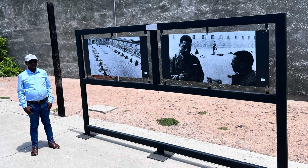The guides generally are ex-prisoners. Peter was the one we had, and he was a very lovely man, obviously greatly affected by what had been there. He was imprisoned at 18. It was interesting to hear him talk about the whole setup.